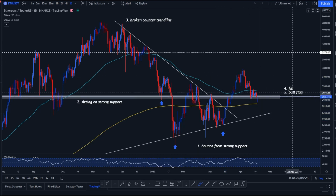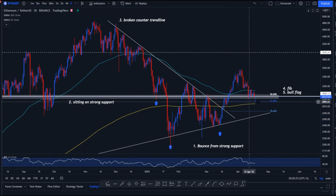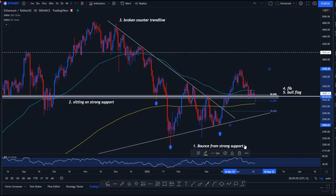Now, the fourth confluence is fib levels. So if you take your fib levels, and by the way, I'm going to show you in a second which ones I use, you can see that the chart is perfectly respecting the 61% fib level and ready for another move up. Now, the fib levels that I actually use personally are the 50, 61 and 78%, made as decimal points. It doesn't matter because those are the most significant for my strategy personally.